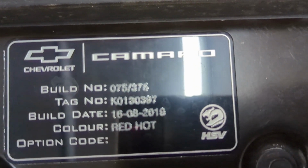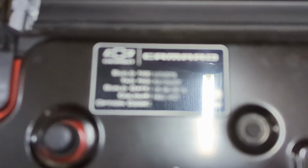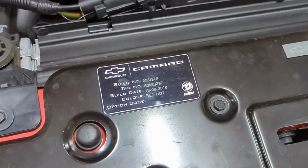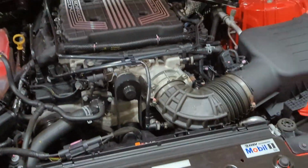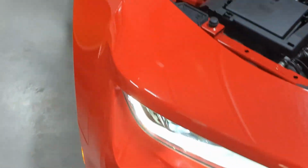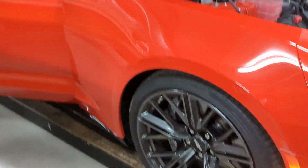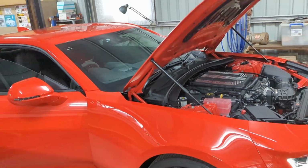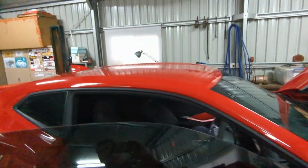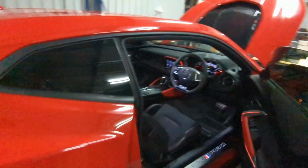And what are we? 75 or 375? If I can read that right. 375, so that's it. That's my new baby. Very happy. When I get it out on the road, we'll go for a drive together too.